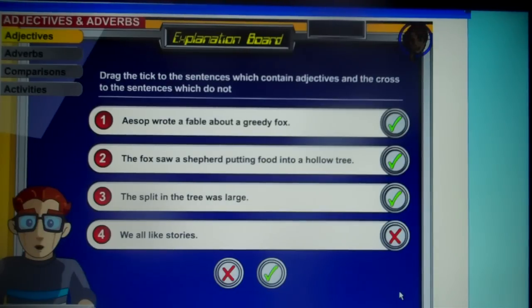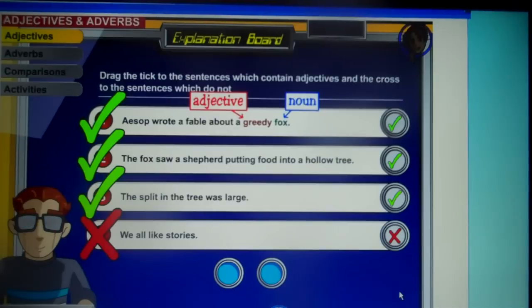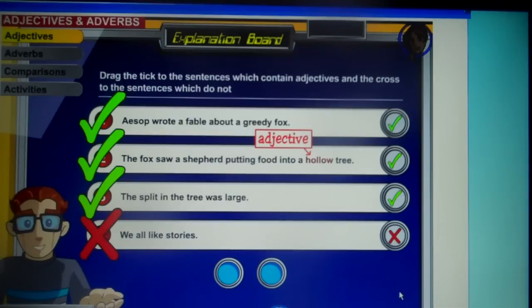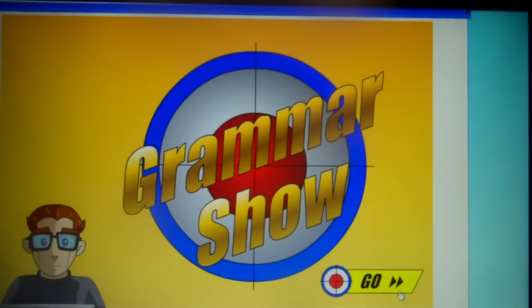Yes, well done, that's right. The first 3 sentences contain adjectives, words that describe nouns. In the first sentence, greedy is an adjective describing the fox. In the second sentence, hollow is the adjective describing tree. In the third sentence, large is the adjective describing the split in the tree. Now notice how on some occasions the adjective can come after the noun. The final sentence is just a statement. No words are used to describe stories. Great job.